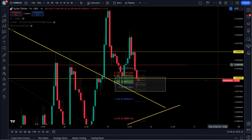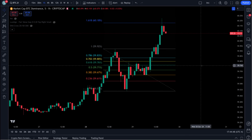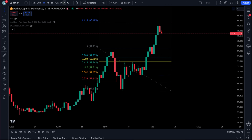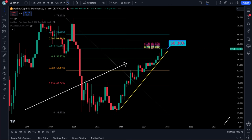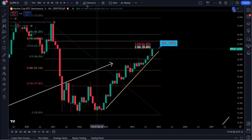Is this right here? Let me try to show you this. This is absolutely where it's at, guys, right here. Look at this. Bitcoin dominance ended up coming up right towards our target, a 60.3% here. I think that's all the higher it's going. I think it's heading the other way, down.